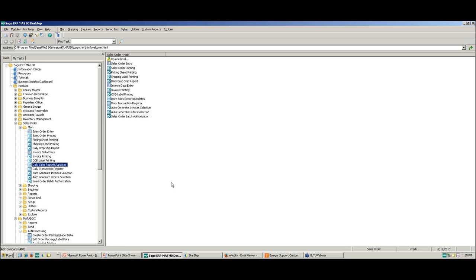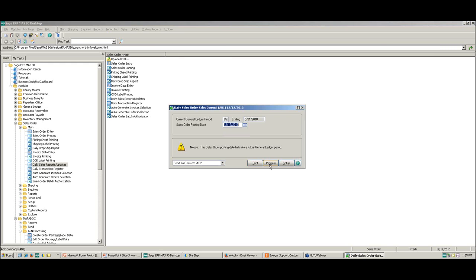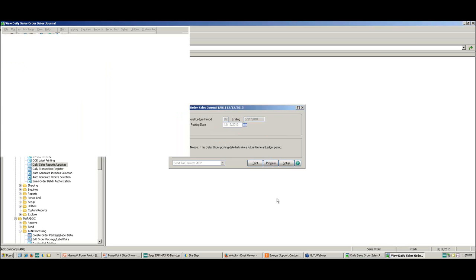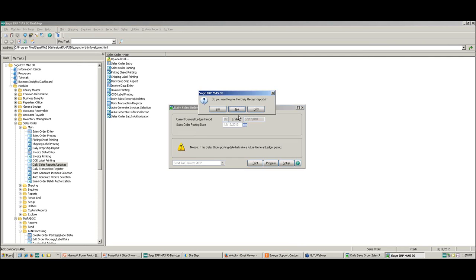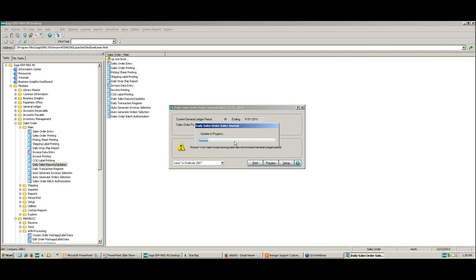anyway. By running your sales reports and updates, there are actually settings within MAPADOC that allow you to automatically send those invoices out to SPS Commerce upon posting. Okay? So I'm going to go ahead and review my journal report, and I'm going to say yes that I want to update.